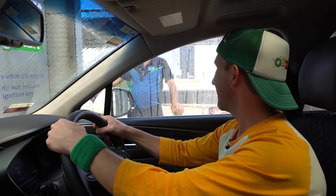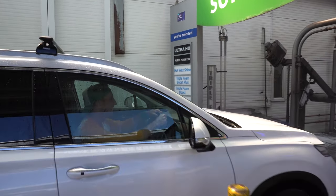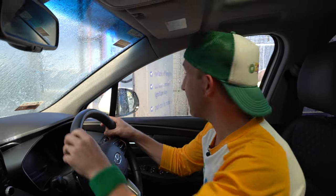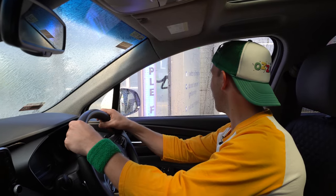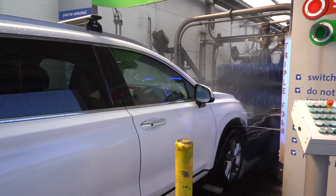Have a good one, he said. Absolutely. This car is filthy dirty, we're not just gonna need one foam or two foams, we need a triple foam. Three different types of foam. Surely that's gonna make this car clean. I don't even need to steer. Look, I can sit there like this and the car does its own thing.